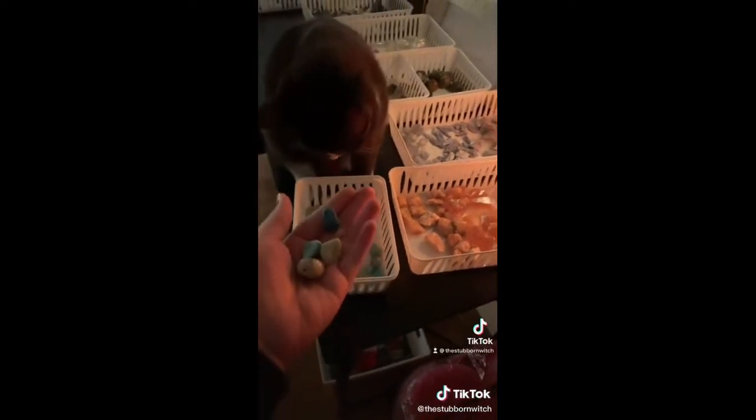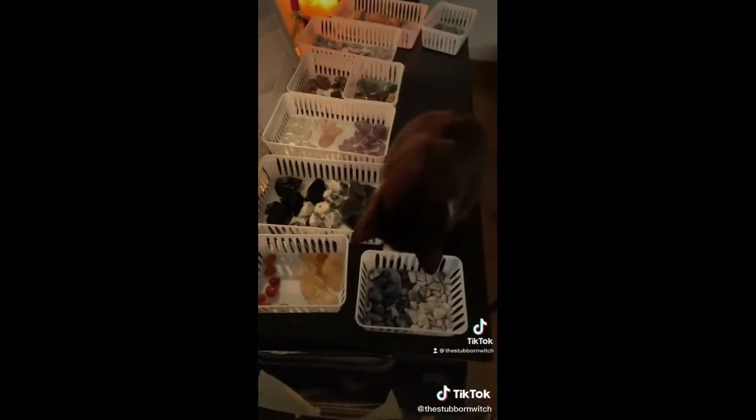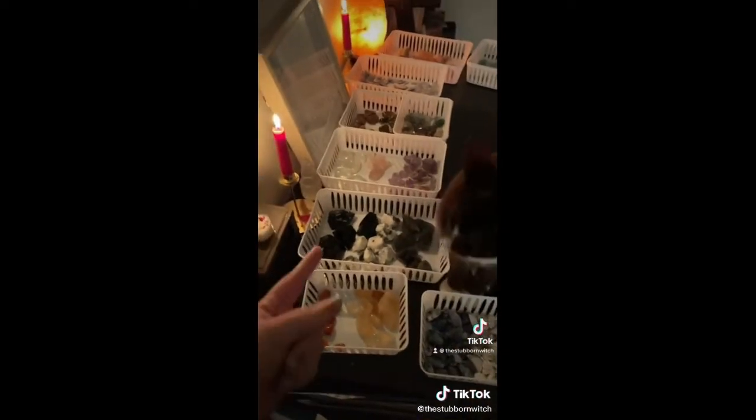Blue apatite too. That's everything in that box. You want to pick anything else? How about over here we pick something? Any of those interest you? No?